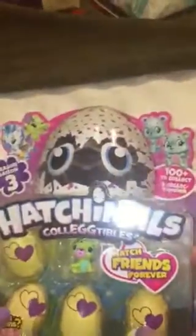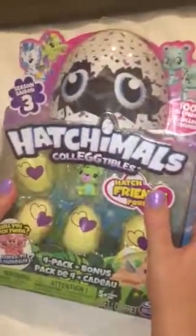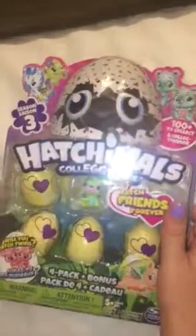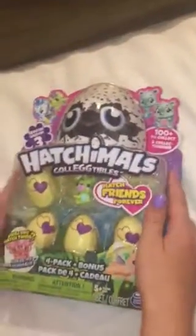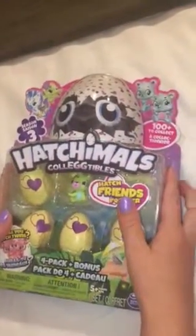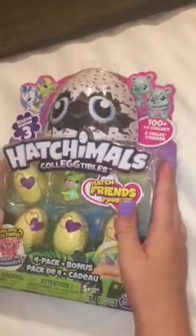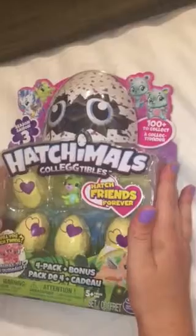Today I'm still in Florida, but I've got my hands on some season 3 Hatchimals. If you haven't already watched my season 2, you should really watch it, because there I opened 3 season 2 single blind bags.